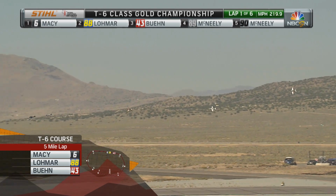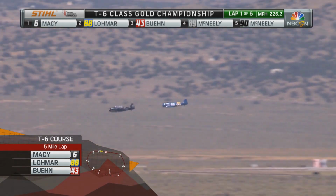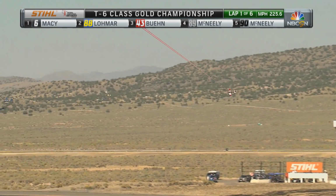Again, here's somebody with no victories at all, no world titles, no championships, chewing on the rudder of a 6-time champion one more time. Take a look inside the cockpit of race 43, Dennis Buin, another 6-time national champion. He talked about heating things up in this championship gold race, and he wasn't joking.